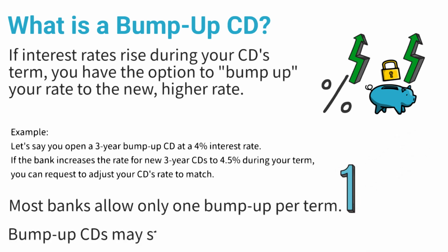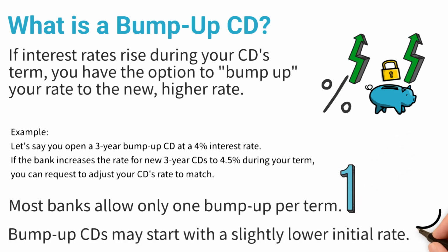Most banks allow only one bump-up per term, so you'll need to time it wisely. Bump-up CDs may start with a slightly lower initial rate than regular CDs, as the option to increase the rate provides added value. This product can be a good choice if you expect interest rates to rise, but still want the stability of a CD. However, if rates stay flat or decline, you won't benefit from the bump-up feature.